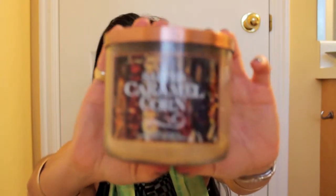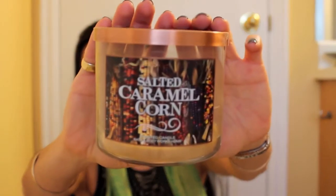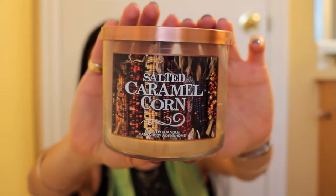I used them on, oh my gosh, if you have not smelled salted caramel corn candles from Bath & Body Works, they smell like caramel popcorn. And I'm not kidding you, from the moment I started burning this candle, I was craving caramel popcorn. Like, no joke. It smells like corn and butter. Smells so good, but I finally used it up, and I do not have another one of these.